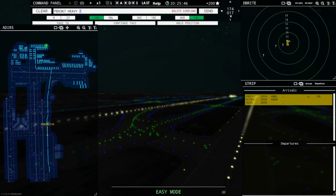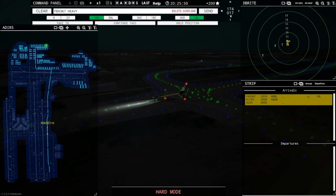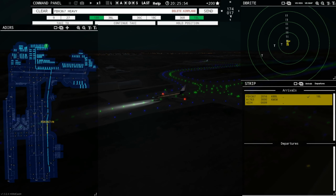All right, let's take a look at our FedEx. It's taxiing to the terminal. Not even quite halfway through the airfield here.